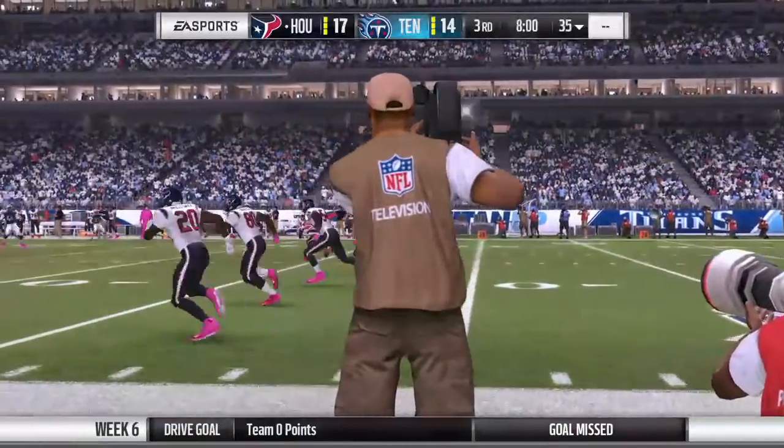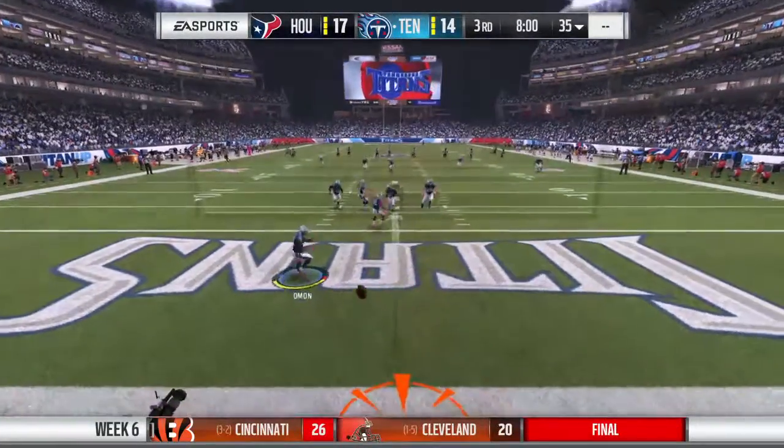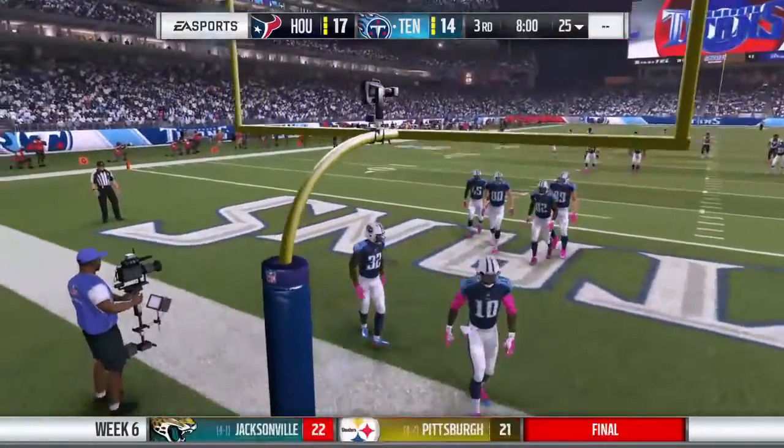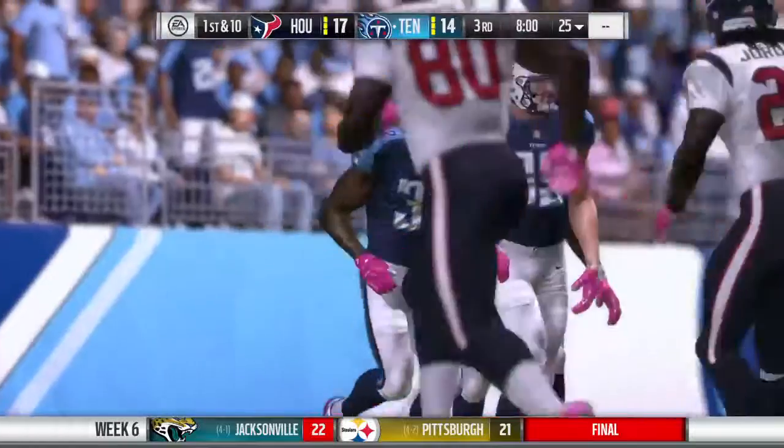I guess we're ready for the third quarter. Let's go. And this will be a touchback as that sails over the end line.